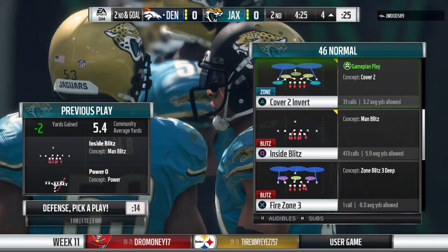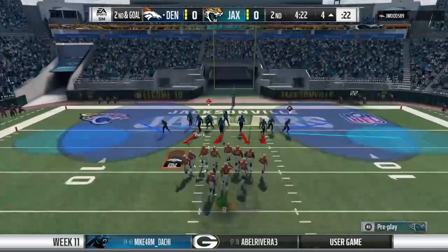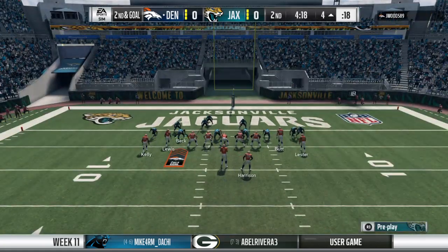Couldn't do it there. It'll be interesting to see. The offensive line has had to pass block a lot on this drive. Will they be able to revert and fire out and create some space in the run game?